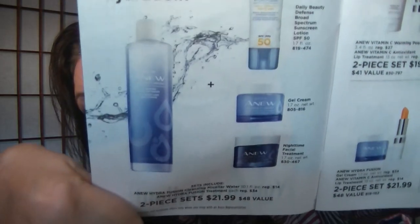$21.99. That is awesome, because usually those, like I know in this campaign, the Hydrofusion with the SPF 50 is $18.99. So this is a really good deal. So definitely take a look at that. I love the Hydrofusion line. I really, really think it's probably one of the best skincare lines that Avon has.